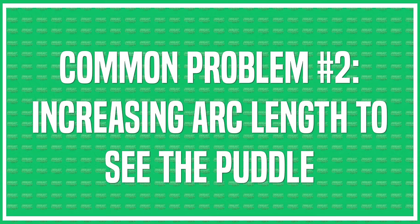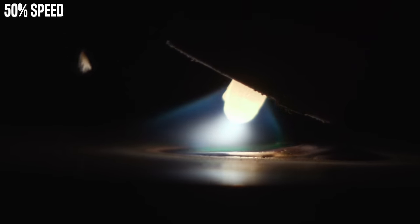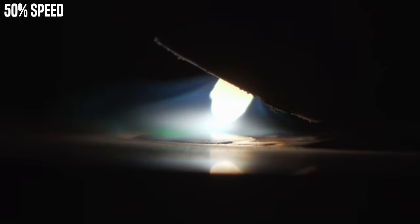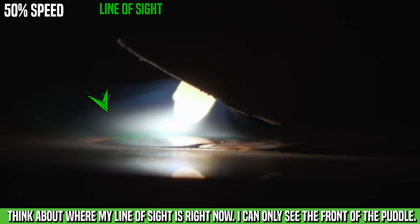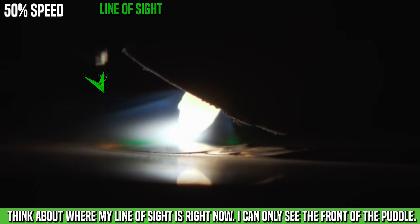So maintaining a proper arc length is important. Over the years, teaching people, I've seen people start out with good arc length, and as they go, they gradually increase the arc length. One of the reasons they do this is because they want to be able to see the puddle. You don't actually have to see the puddle. You're just looking at the very front edge of the puddle when you're filling. That's all you really need to see.